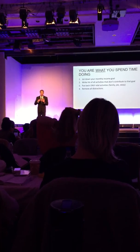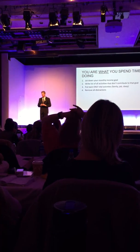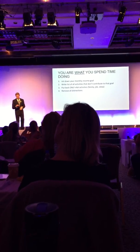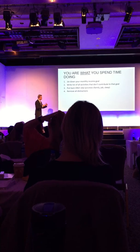Put back in the vital things, and now go clean. Because trying to just notice them, I wasn't able to do that because they were too embedded in my life.